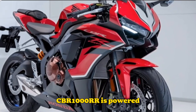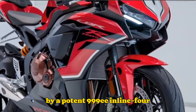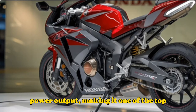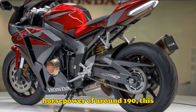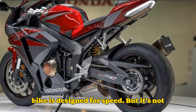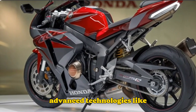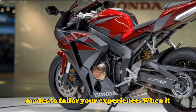The CBR 1000RR is powered by a potent 999cc inline-four engine. This beast delivers an impressive power output, making it one of the top performers in its class. With a peak horsepower of around 190, this bike is designed for speed. But it's not just about raw power. Honda has integrated advanced technologies like throttle-by-wire and multiple riding modes to tailor your experience.